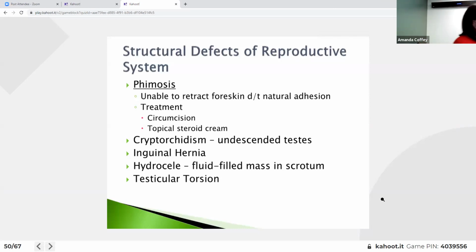So, structural defects of the reproductive system. So, we talked about the urinary, so now we're going to talk about the genito. So, we have phimosis. This is unable to retract the foreskin due to natural adhesion. So treatment for this is circumcision or topical steroid cream.